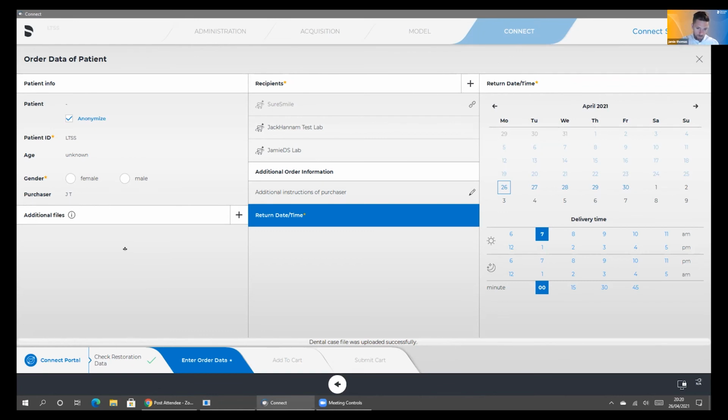So from my side, I've scanned and sent the data to SureSmile, and now what we're going to do is move on to Graham, who's going to show you how you can add that 3D data to really create a more realistic and biologically achievable result with SureSmile. So on that note, I'm going to stop sharing my screen. I'm going to hand over to Graham.